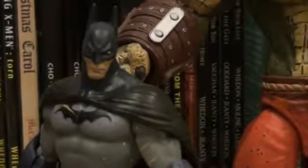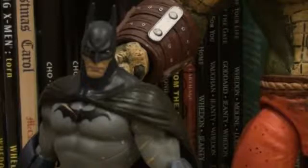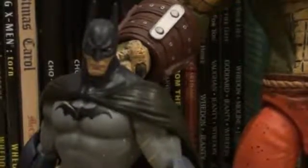Here it is, guys, my second Deluxe Arkham City figure review. You'll be thinking to yourself, hang on, that's Battle Damage Batman. He's not a Deluxe figure. He's a Comic-Con rare figure. Yes, he is. But he's not Deluxe. However, the reason Batman's here is to show you just how tall this second figure is.